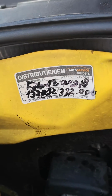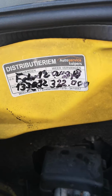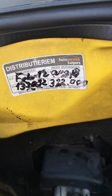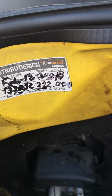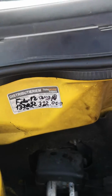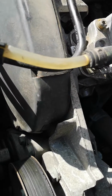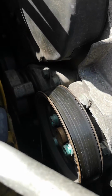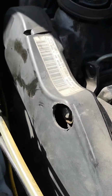Over here you can see that the timing belt has been done about 120,000 kilometers before. It's hard to say judging on the sticker, so I'm gonna just remove the cover and take a look. Judging by the state of the accessory belt, it could be even 120,000, but we'll see.